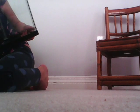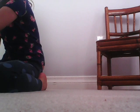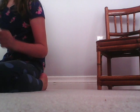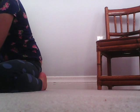When you want to take your cage off, I suggest you take the garbage off. Make sure all the bedding is off. And if there's a little bit of bedding, that's fine.